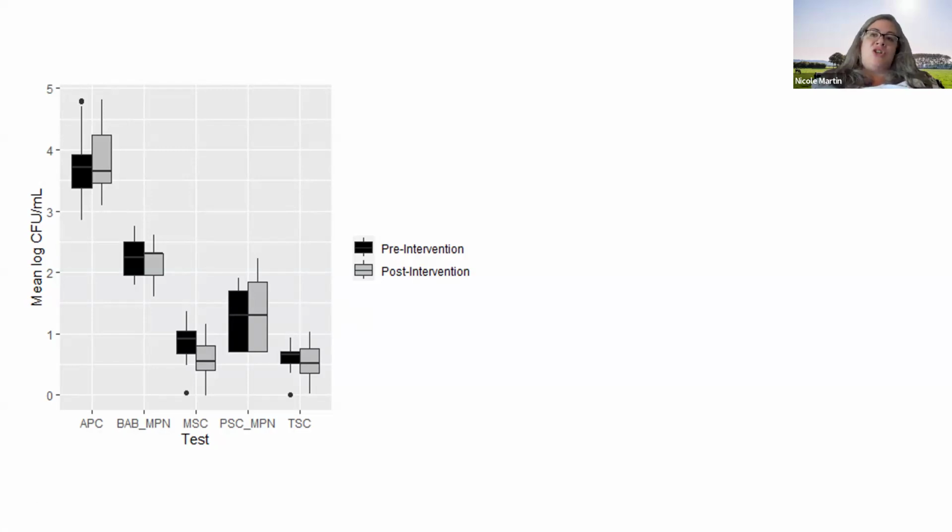But because we had such a small sample size, we were actually really excited to see that we did see a reduction in those mesophilic and thermophilic spores. Because again, we want to know, can we use this as an approach to improve milk quality? And the answer from a milk quality spore perspective is yes. We can see a reduction in those mesophilic and thermophilic spores.